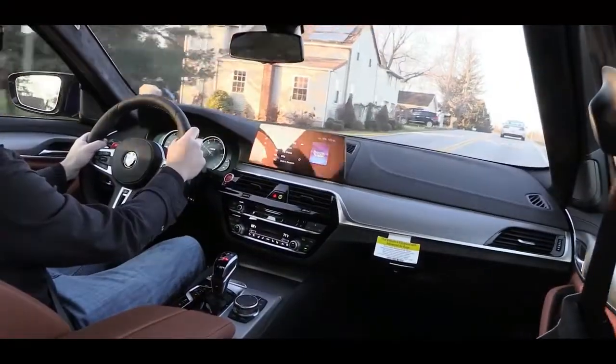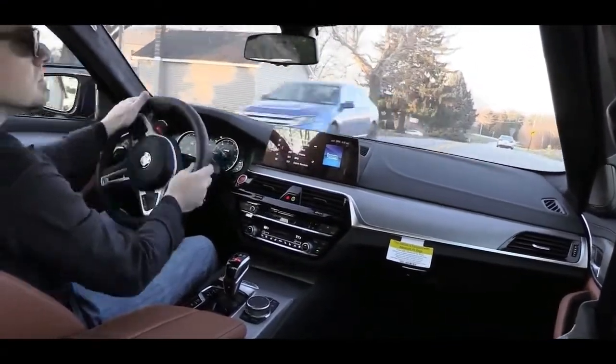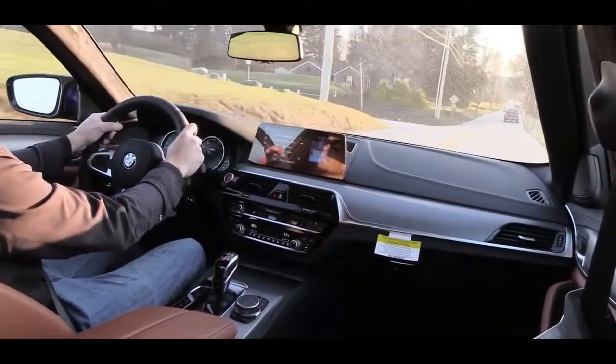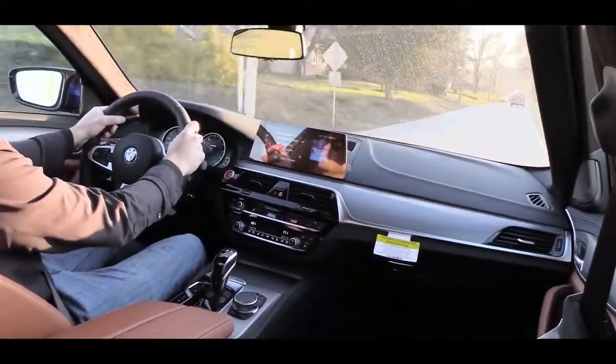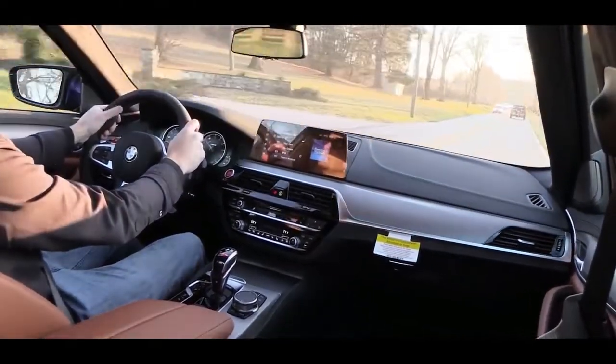And in my short driving stint today, as far as the steering feel goes, it's definitely on the heavier side, as expected. So of course, definitely a very nice steering feel to the M5. As far as cabin noise goes, there really is a lack thereof. It is a very quiet cabin in this one, as expected. This is a $110,000 car after all.